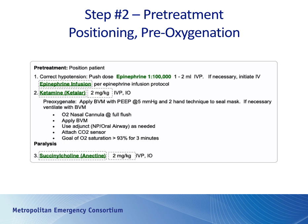One of our first priorities is going to be to correct hypotension. So if you have a patient who is hypotensive, we will use epinephrine. And this is a bit new for you. We've always had, or not always, but for the past number of years, we've had an epinephrine drip available to use as an infusion for either bradycardia or hypotension. Well, we are going to now allow push dose epinephrine for patients who are hypotensive.